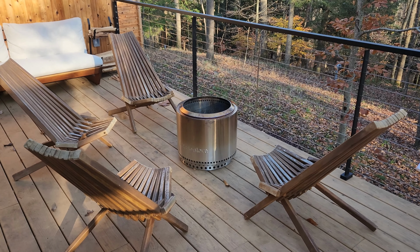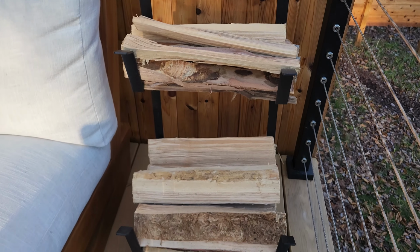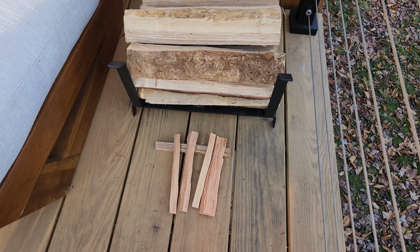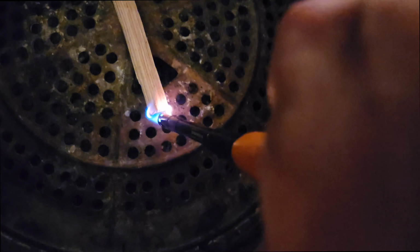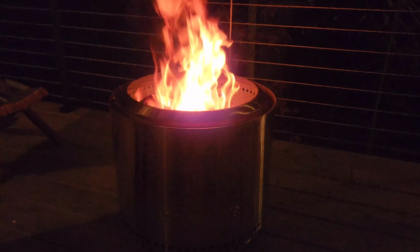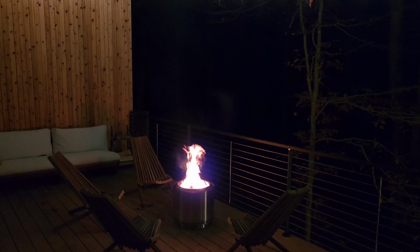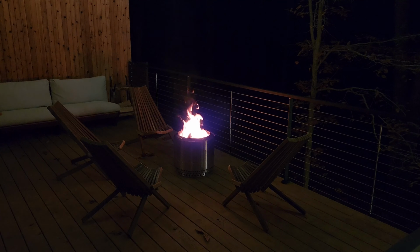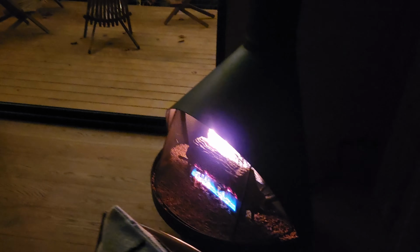On the deck, there's a solo stove, so we can enjoy a fire while taking in the scenery around us, and they provided us with firewood of various sizes, including some small kindling size pieces to help start the fire with. All right, time to build the fire. So not only can you have a nice fire outside, you can have one inside as well.